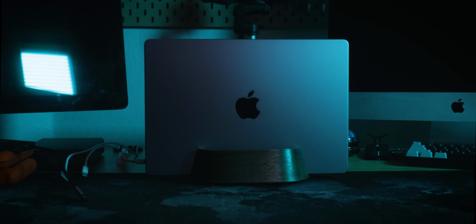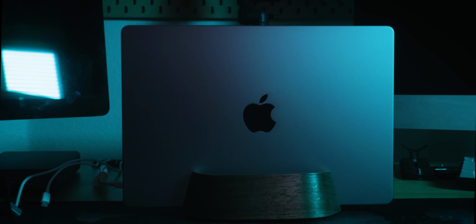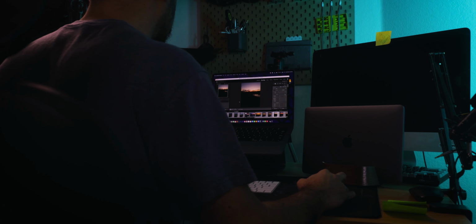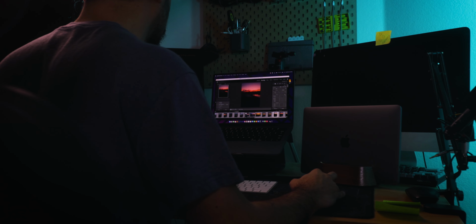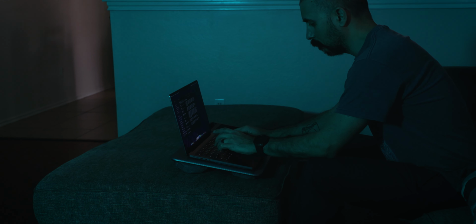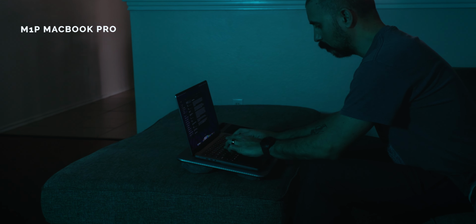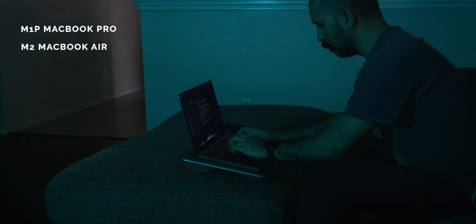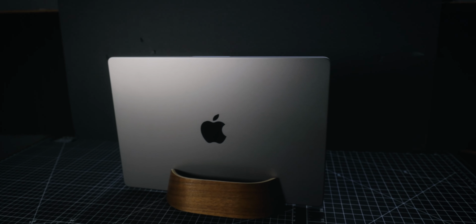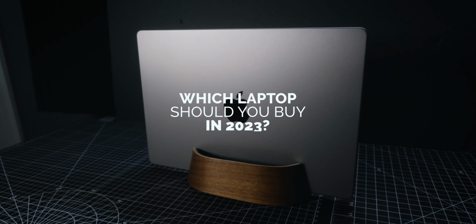The Apple ecosystem is a complex one, with so many choices nowadays for all types of creators, from beginners to professionals, from illustrators to video editors. In a world that is saturated with the next best laptop, companies like Apple have created a pretty confusing lineup, from the M1 Pro MacBook Pro to the M2 MacBook Air and the newly released M2 MacBook Pro. In this video, we will be answering this question: which laptop should you buy in 2023?